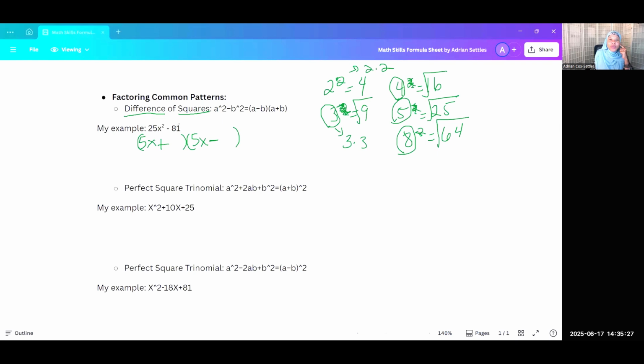And then what's the square root of 81? What number times itself gives you 81? 9 times 9 is 81, okay? So that's how you break that down, okay? That's how you break that down.